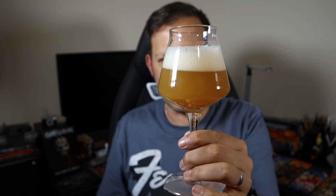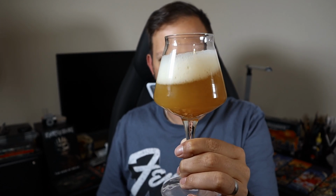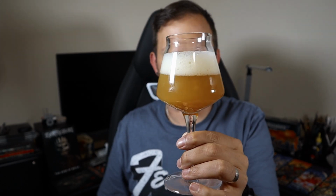Beautiful, hazy, chicken soup, orange, hazy for days, and a lovely off-white head. And like I say, it stinks of good things. I could smell it as soon as I opened the can. But up close, it's deep, unctuous pineapple and stone fruit. Bright, zesty lemon. It smells stunning. It smells better than I remember, if I'm honest.